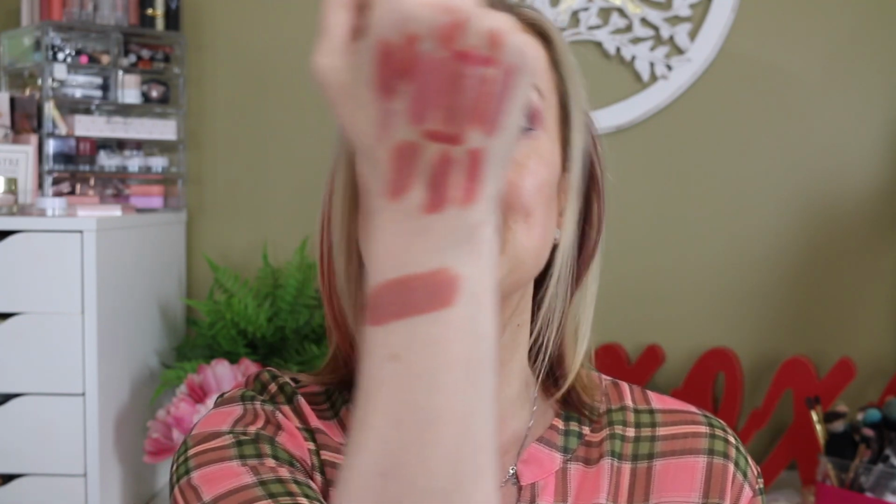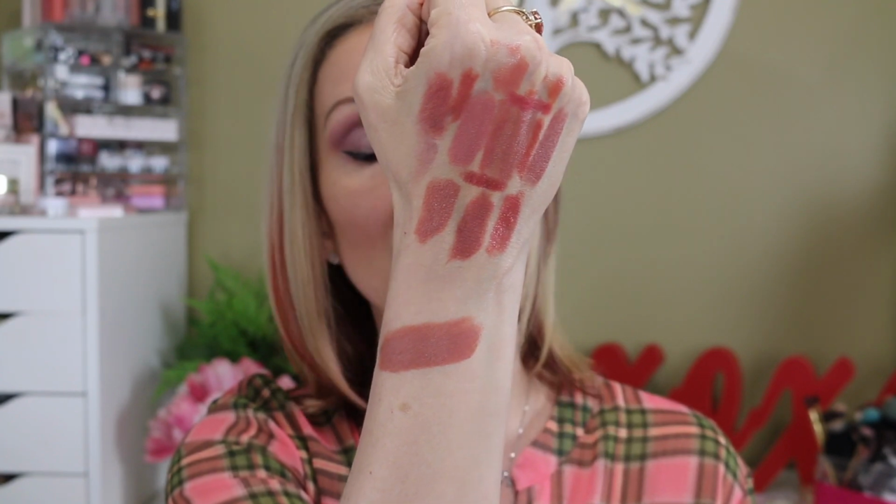So I want to swatch this and let you see what this Amorosa looks like. This is the NATASHA DENONA Lippy. It's absolutely beautiful. I'm really loving this one. I also love the packaging. It just feels very substantial, easy to put on. It feels a little bit longer, if you will, than most bullets. It has a magnetic closure, really like that.